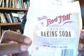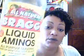So what you need for it is baking soda. I bought aluminum-free baking soda, but she uses Arm & Hammer. Liquid aminos, Bragg's. This was a couple dollars in Nature's Bin, but you can also get it at Whole Foods. I also bought my baking soda at Whole Foods.